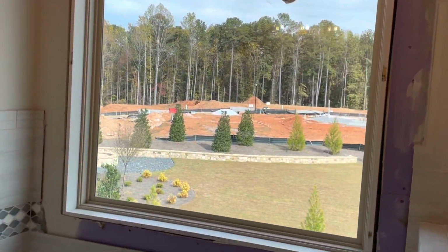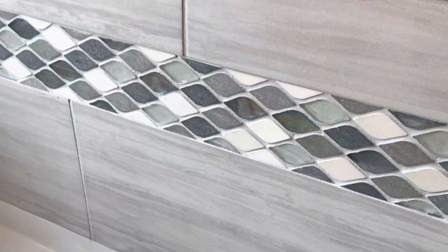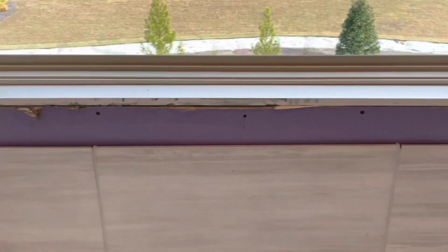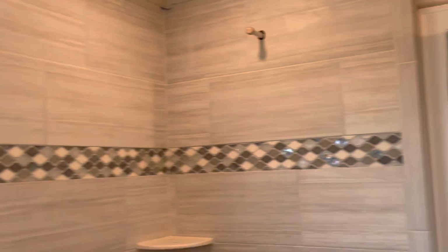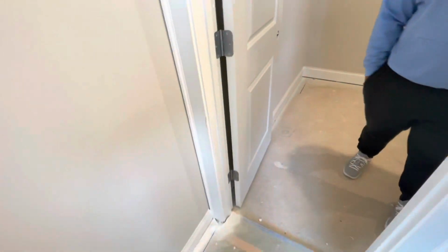And then we have a window finally. Finally, a window's in there. And then this is the garden tub. It also has that trim. You see? That looks amazing. I'm in love. Okay, and then that's just the water closet. And then let's see. This is the owner's closet, master closet, whatever you want to call it. Okay. The floors are in here as well.